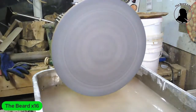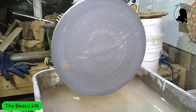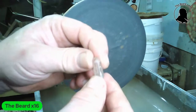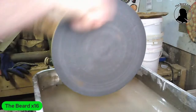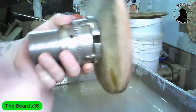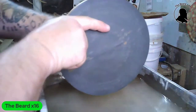Right then, let's show you this. I don't know if you can see... Is that that Parkside sander you've got doing this? No, this is my lathe. Is it really? Yeah. What I've done is I've just put a block of sacrificial wood on there. Make sure it's flat. There's no water getting on the lathe at all because I've got this tray underneath it.